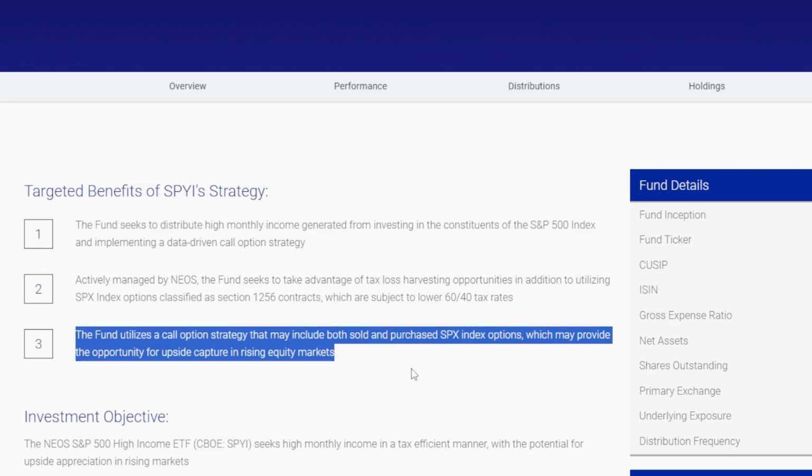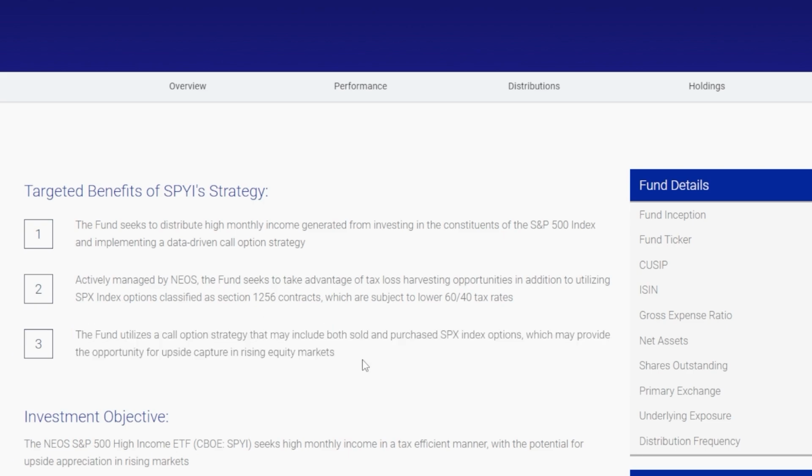So one of the main problems with a lot of these different covered call ETFs is that when you sell a covered call, your upside is basically capped. If the underlying moves up very quickly, you're not going to be exposed to all the upside. But with SPYI, because at times they are also buying call options of things like SPX, that means that if and when the market turns bullish, you're going to have potential exposure to the upside taking place in the market.